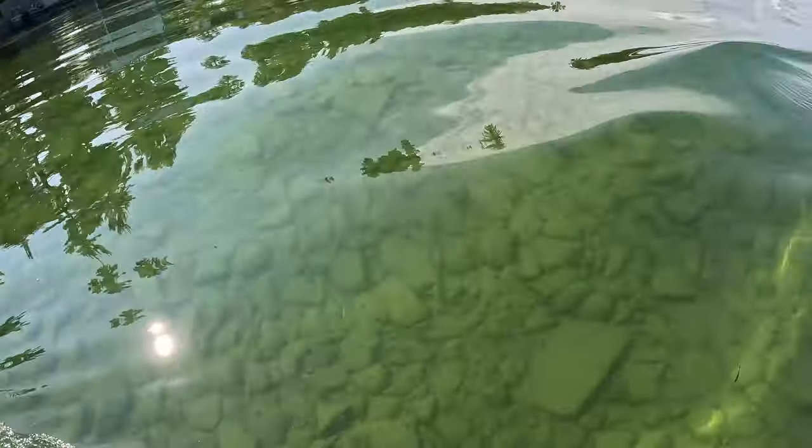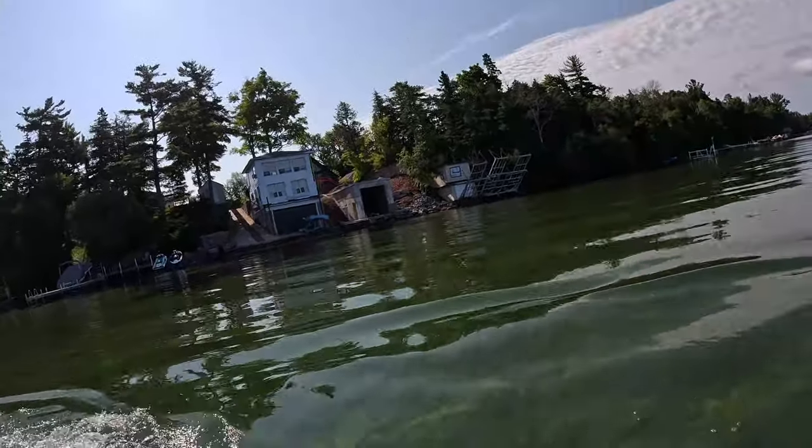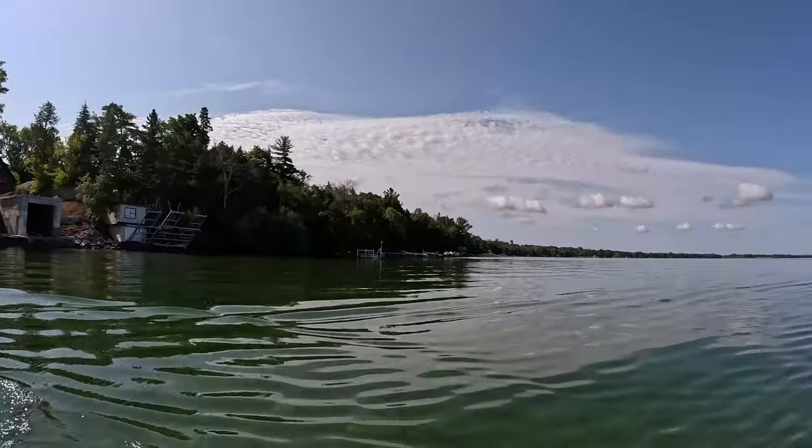Water's a little bit clearer right here. Look at that triple boat launch there. Wow, that dock system. That's amazing.